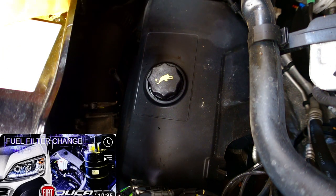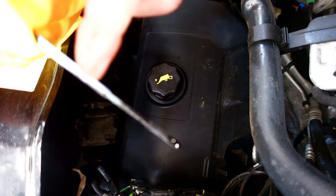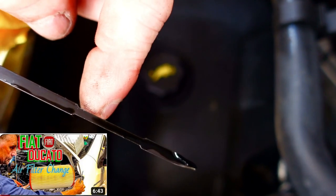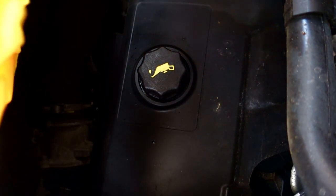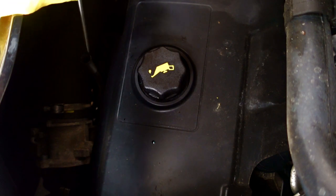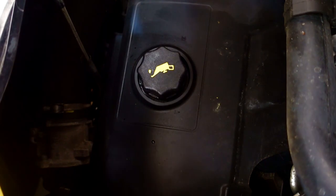It's not bad. It is down a little tiny bit, about a quarter of an inch on the dipstick. You can just see the top mark there. The level is about there, so it's about a quarter of an inch down, so that's not too bad at all. I'm just going to dribble a little bit in. We're just going to put maybe half a litre of engine oil in just to bring her back up.